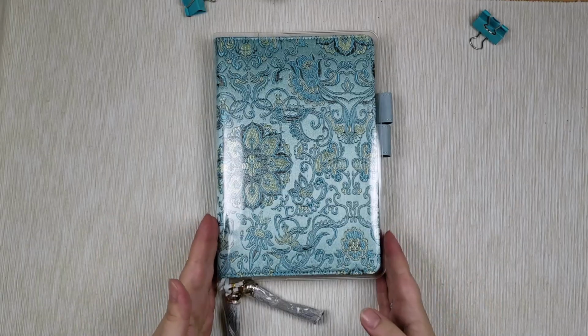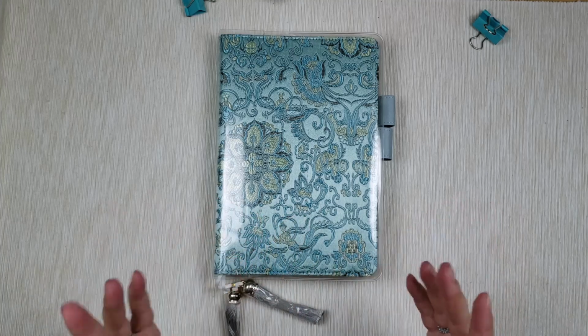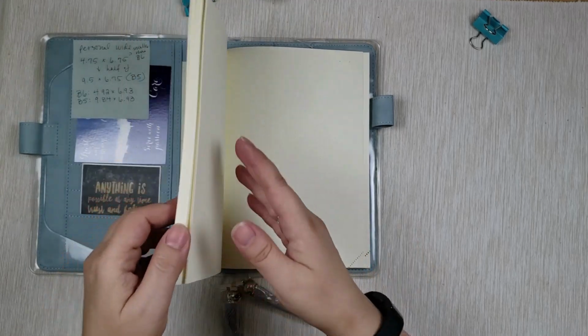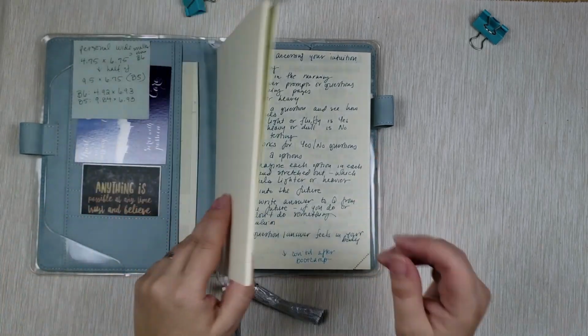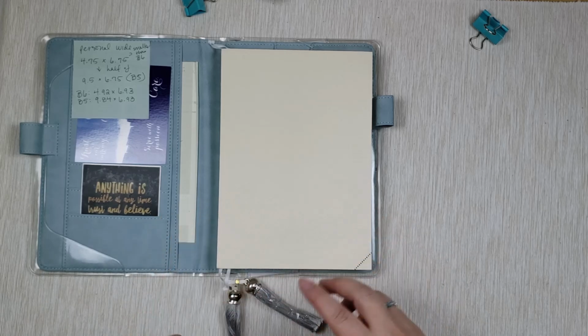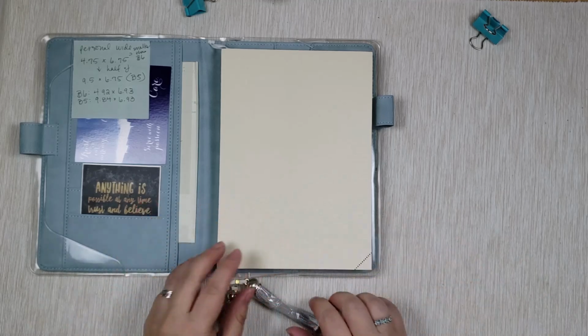And the last one of the original stack is this gorgeous cover from Amazon that unfortunately is not available anymore, and it holds Midori MD. I'm using it for journaling, more like practicing my pen skills with my fountain pen. I also brainstorm in here. Originally, I believe I wanted to use it as my manifesting notebook because it's so beautiful and I feel so inspired when I write in it.